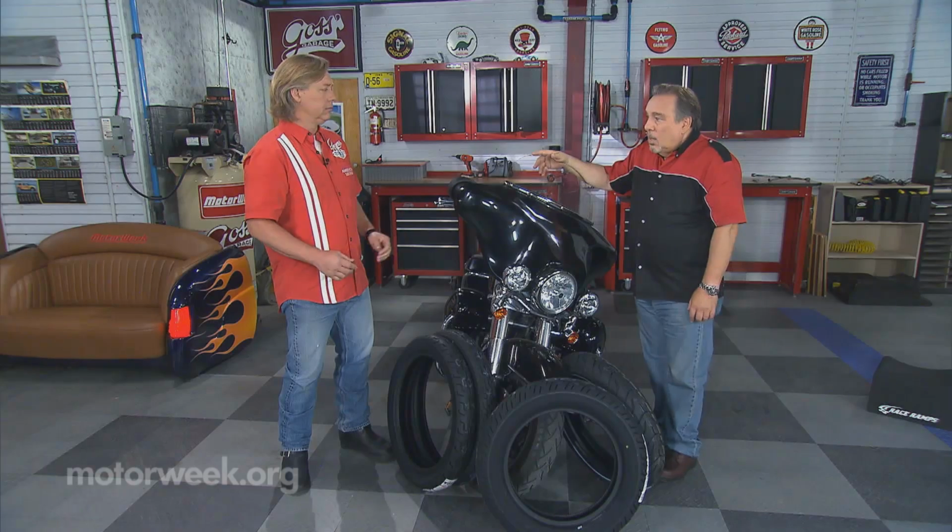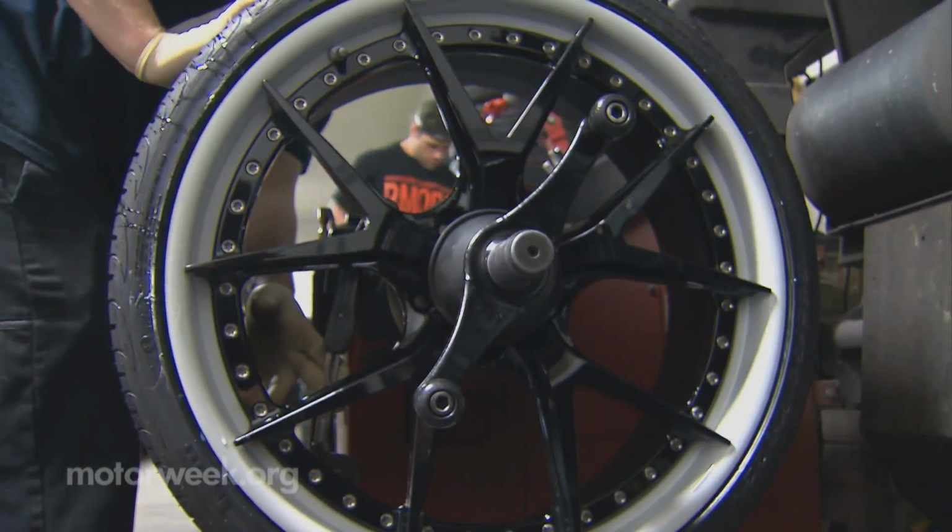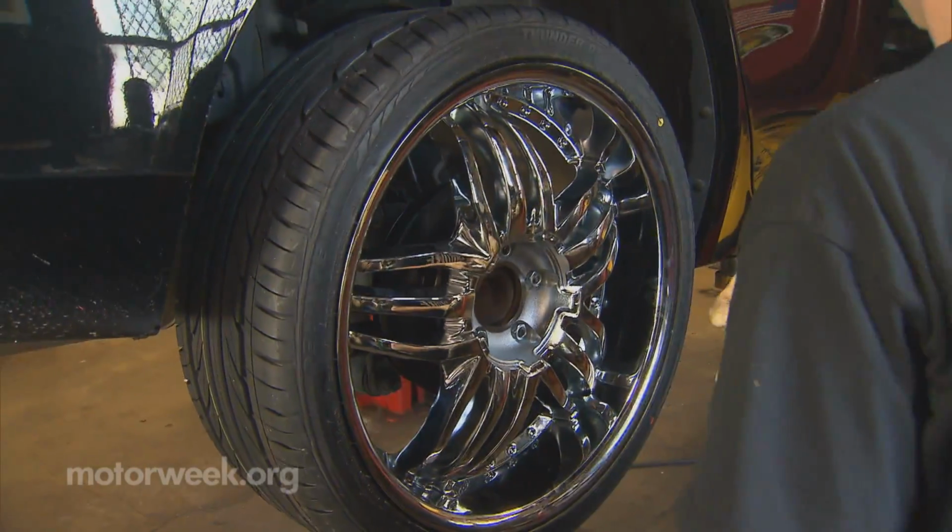Bad idea. Yeah, we see this especially on SUVs, where they plus size them and lose so much of the load rating that it's ridiculous. Right, sports car wheels on SUVs. Yeah.